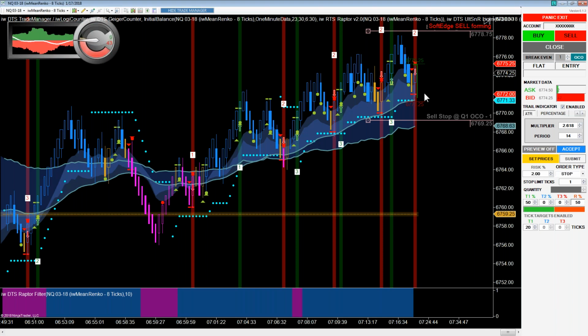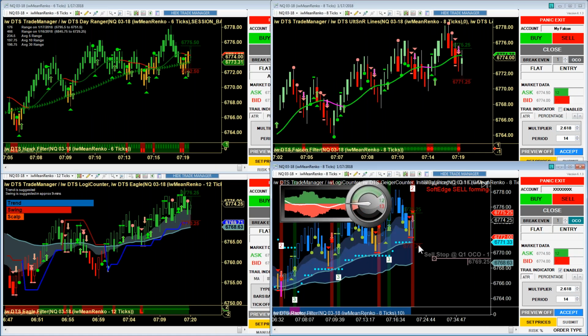All right, the Raptor is now prompting us with a number 2 signal. So as far as the programming goes, it looks like the sellers are getting a little bit more aggressive. The Hawk is still very, very neutral, lots of yellow bars. I wouldn't be touching the Hawk right now. The Falcon is trying another trend change. The filter is already out of sync.